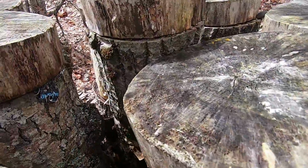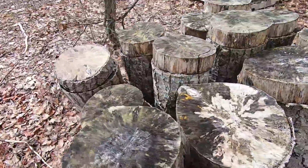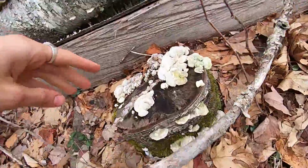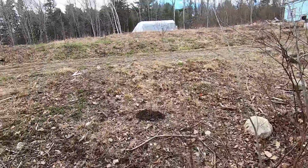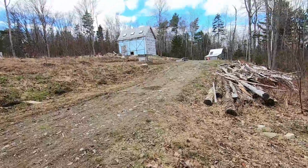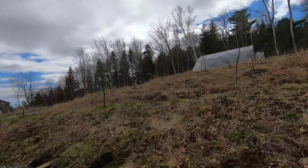But yeah, a lot of them, you can see they're just kind of done. But we're still getting some. And there's always the turkey tail type mushroom everywhere around here. And those birch polypore, chaga. Everywhere, everywhere. But I think that's it. That's all I wanted to share was the frogs, the mushrooms.